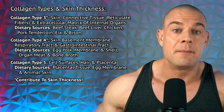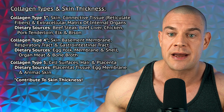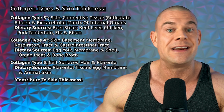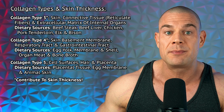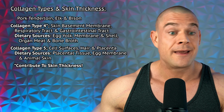Collagen type 4 is found in the basement membrane of the skin, the respiratory tract, and the gastrointestinal tract. Dietary sources include egg yolk, membrane, and shell, not found in egg whites, as well as organ meats and bone broth. And it's the collagen type 3 and 4 that seems to contribute to skin thickness the most, but we'll get into that a little bit later on. And collagen type 5 is found on cell surfaces within hair as well as in the placenta, so you only have to think about that if you're a pregnant woman.